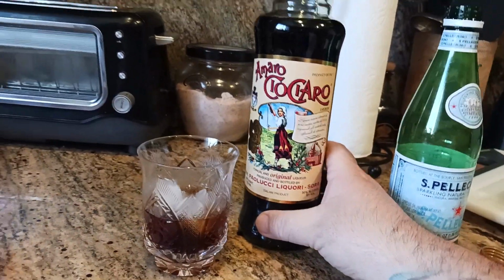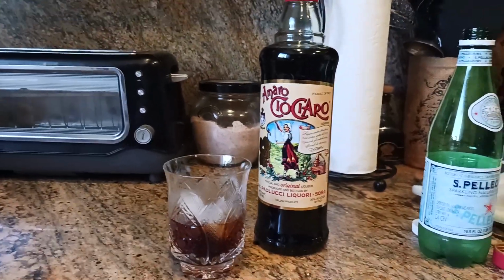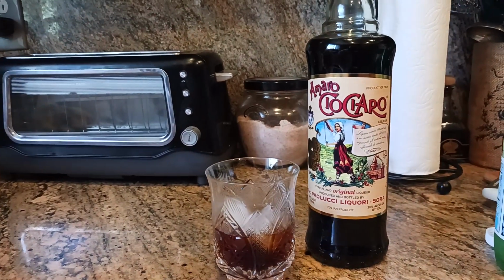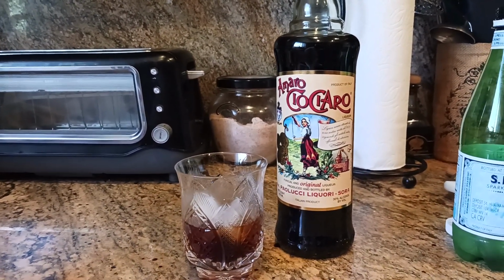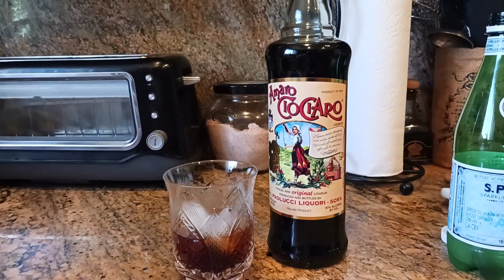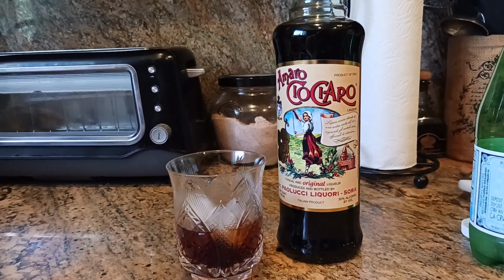Okay, yeah, definitely. It's funny, that's exactly what it tastes like. It tastes like more orange and spice now than it does cola. So it kind of tastes like if Montenegro and maybe the Amaro Nonino, you're getting some spice, you're getting some orange, not as much cola as I was smelling.